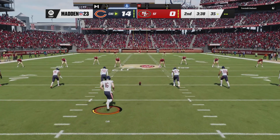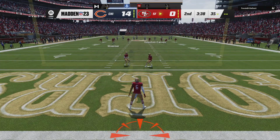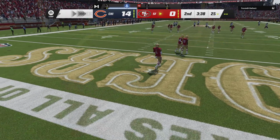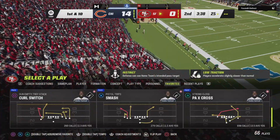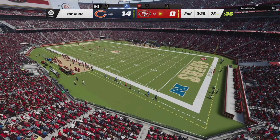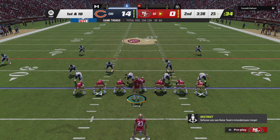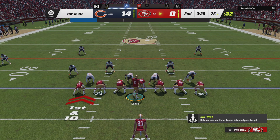The Bears send the kicking team out there, and they will send this one away. And they will not get a chance to return this one as it's through the end zone for a touchback. The 49er offense set to get this drive underway.